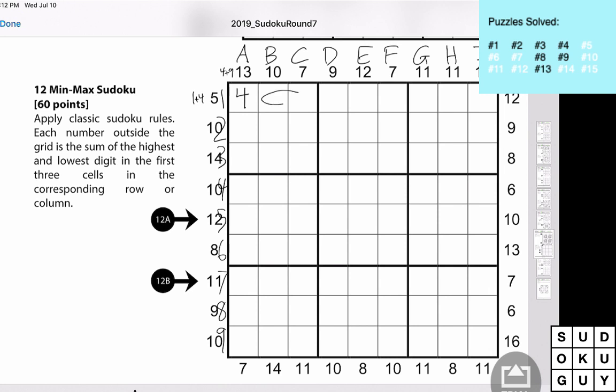Okay, so one of these two has to be a 1. So we can't put the 9 here, because then this 10 would have to be 1 plus 9. And that conflicts with this being 1 plus 4. So that can't be the 9, this has to be the 9. Now this is a 5 plus 9. So all of these are 5 plus is the takeaway.